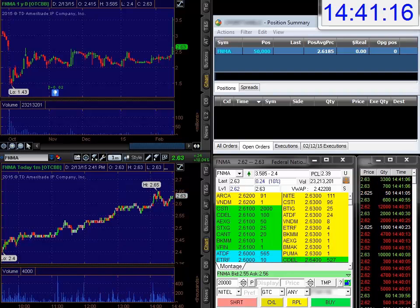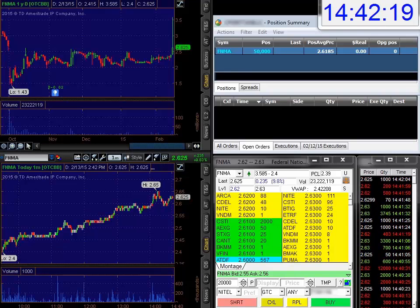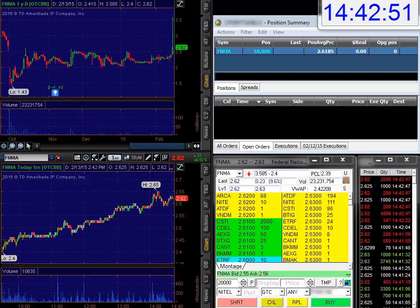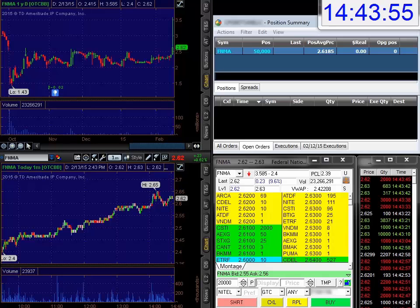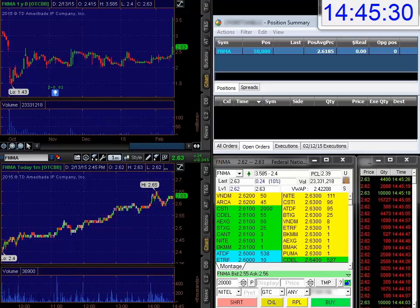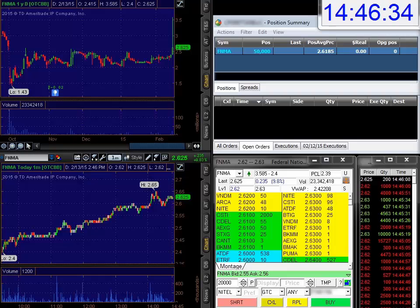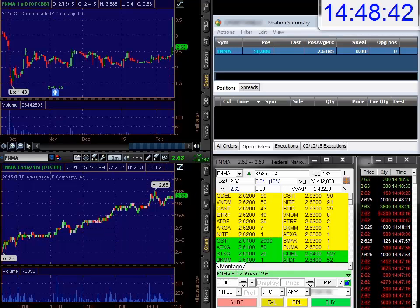And because I know my risk, I'm okay with sitting through some consolidation. I'm okay with the fact that this breakout hasn't really gotten going yet. And just remember, as slow as this looks now, you're watching it in sped up action. It's even slower in real time.